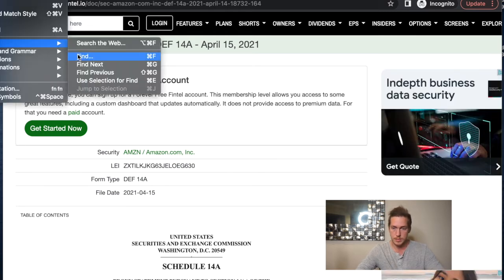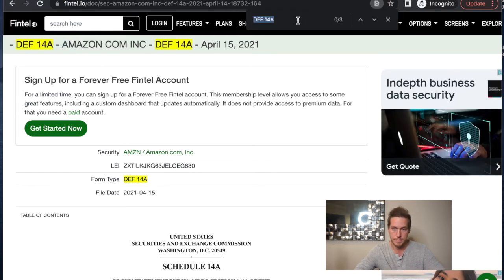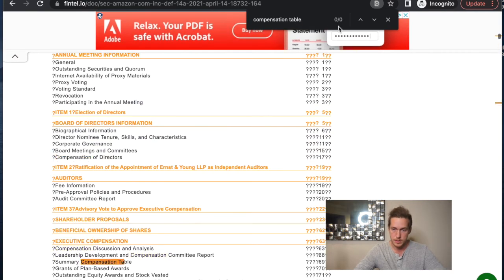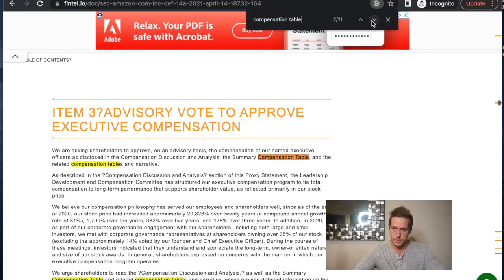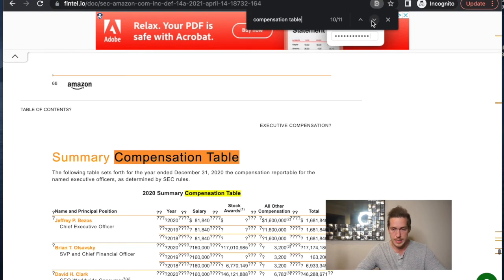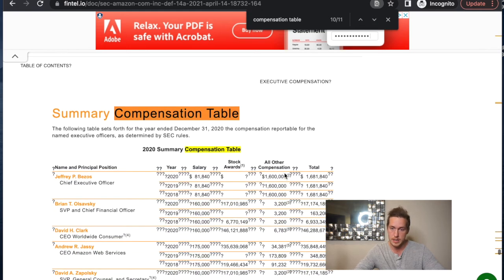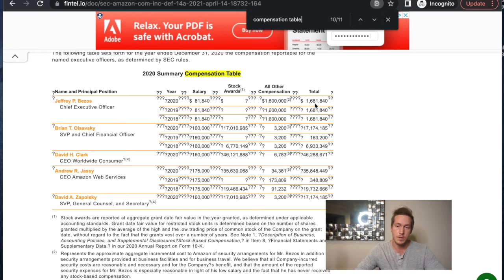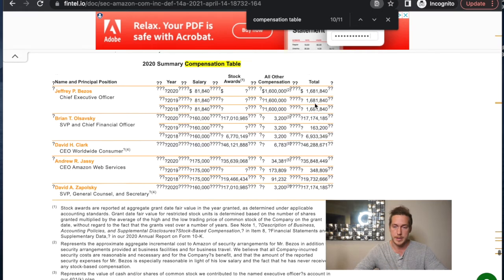A little shortcut, I'm sure you guys know. Just go to Edit, Find on your browser, and let's type in compensation table. Scroll to the bottom so we can find this table we're talking about. They put it into nice format for us to easily understand. And we'll see that $81,000 salary and the all other compensation that comes up to that 1.6 million that we saw on salary.com. So we know that they're accurate.